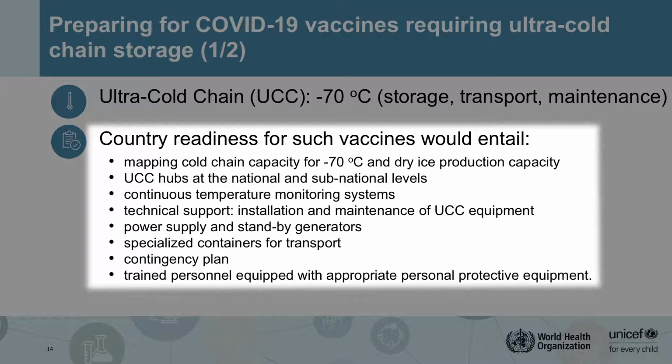To determine readiness to accept this type of vaccine, countries should demonstrate the following prior to vaccine arrival. Cold chain capacity for negative 70 degrees centigrade and dry ice production capacity are mapped. UCC hubs at the national and subnational levels are established. Continuous temperature monitoring system is in place.